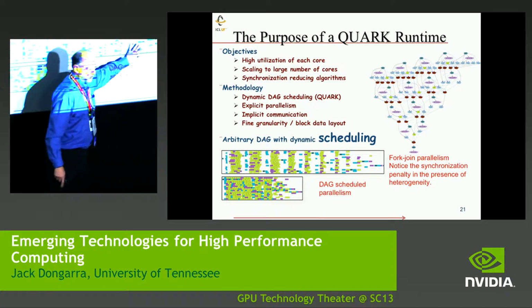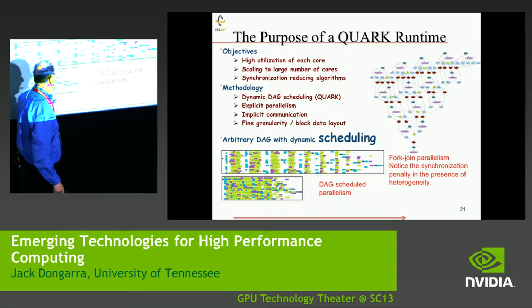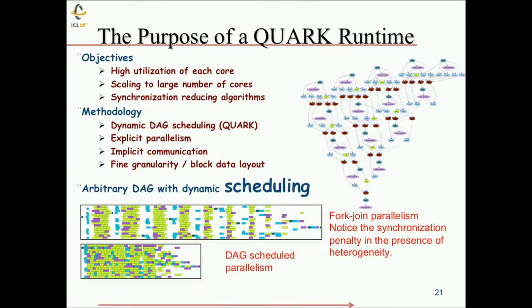This is the execution flow in the conventional way, fork join parallelism. You change it so that you can compress out a lot of that white space, and the time to solution now can be greatly reduced, minimizing things, doing things in sort of an out-of-order fashion, unrolling these loops, and allowing the computation to flow in a much better way. So that's sort of the structure that we're going for, both with PLASMA and MAGMA.